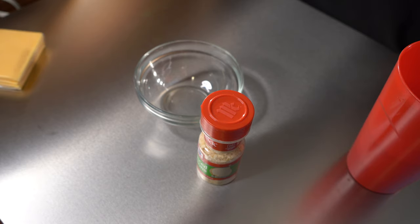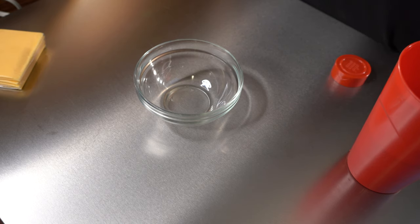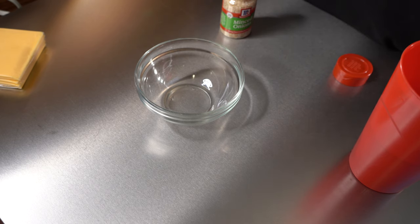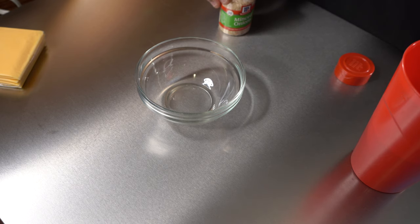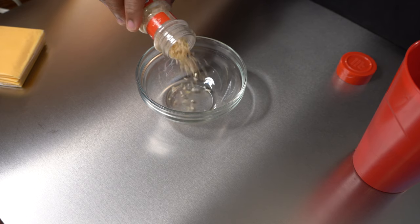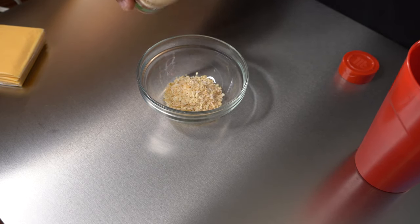So, welcome back. All right, now, making these Krystal burgers, the first step is gonna be rehydrating these onions. Now, you don't have to use dehydrated onions if you don't want to, but traditionally, that's what they use, and I want to be as traditional as possible, so I'm using these dehydrated onions. But like I said, you can use onion and mince it up yourself. But we'll just pour some of those onions in there.